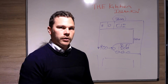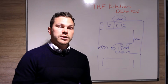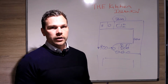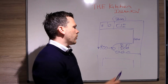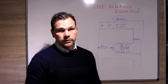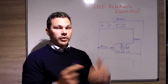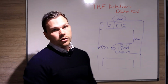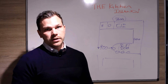So to sum up, if you've got a room width that's over 4.2 meters wide, absolutely you can have an island in there, no problem at all. If you have anything less than that, I would seriously consider the peninsula because it will give you the effect. And if you have 3 meters and you're absolutely set on a kitchen island, then you have to be aware that the compromise will be the amount of worktop space that you have.